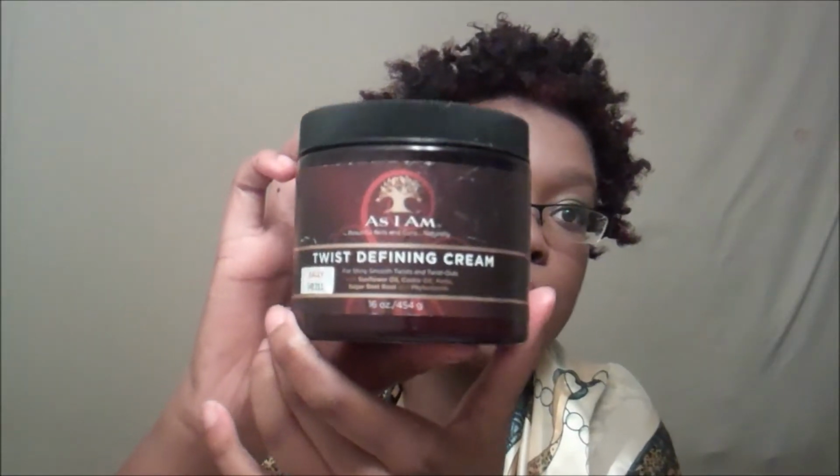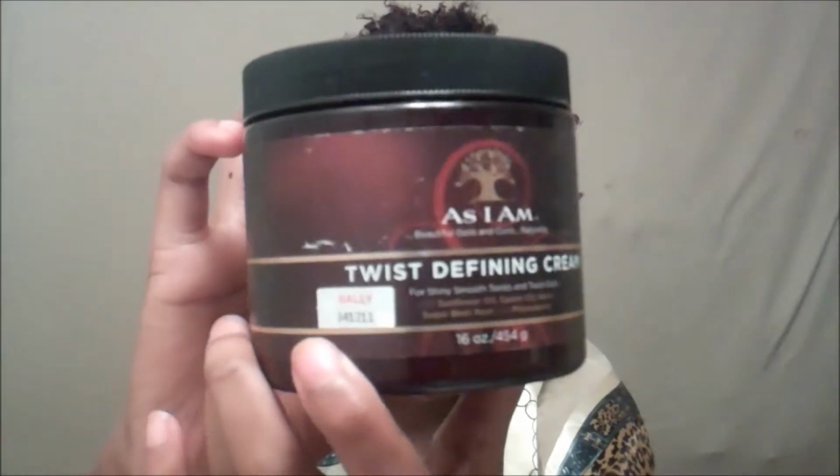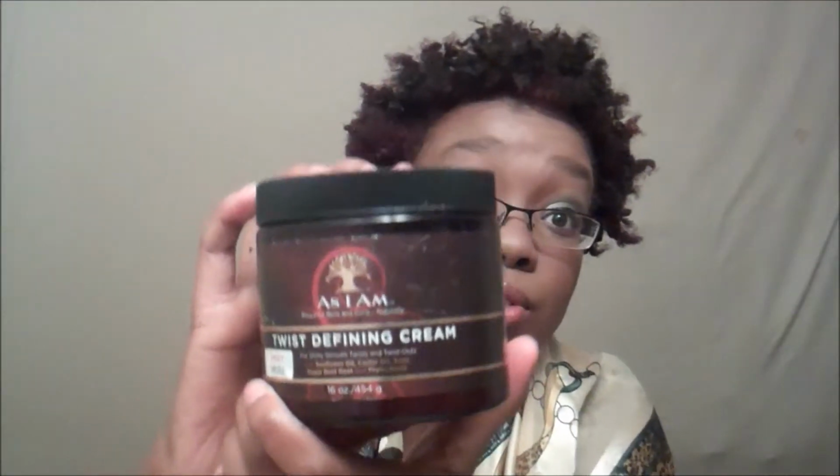gel and stuff in my hair, and I just want to show you one of the products that I am absolutely in love with that I use on my hair. Every time I twist my hair, I use this As I Am Twist Defining Cream, and it's really good, and I really think any natural girls, you need to pick this up because this just works wonders on your twist outs. They last longer and longer, and I do use this, which every curly head uses, which I've noticed is the Eco Styler, and that does help keep your curls in longer and your twists more defined.